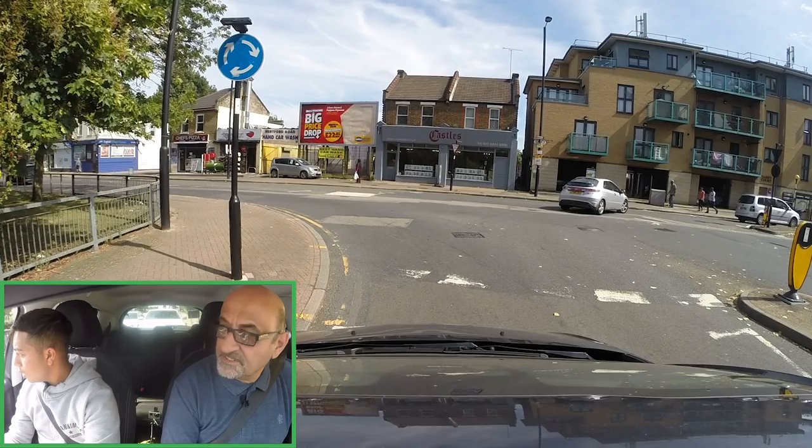The full carriageway. Yeah, it's just another road, isn't it? A faster road. Off the gas. Okay. All right, I'm going to help. Don't worry about him. Well, what can I say? I'm just too good, innit? It's got nothing to do with me.